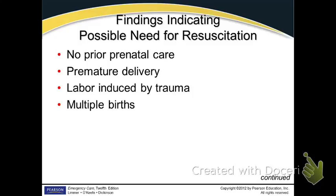Basically, these are just ways that birth can be a little bit more difficult than your ideal, normal, complication-free birth. These are things that might cause complications. So you want to be aware of them and be aware of what you might have to do for the child or the baby after it is born.